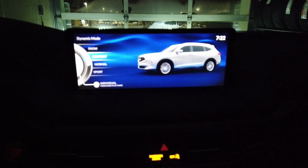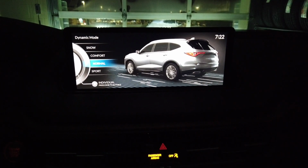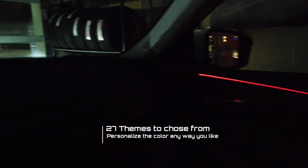But there's several different options, and I'm just doing that by selecting the dial below to adjust through those modes, and gives that cool ambient lighting. And you can adjust that depending on how you like it. You can set that lighting up.